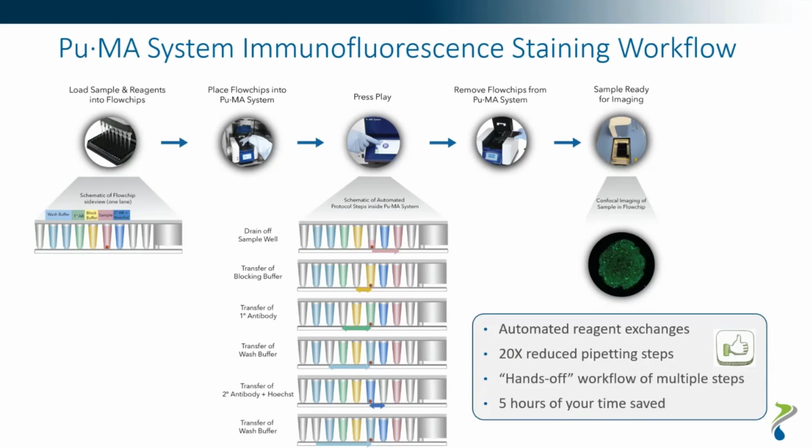After that, the plate with the flow chips is ready to be transferred to the imaging system to acquire your images. The advantage of this workflow is that you really don't need to spend hours pipetting in and out, which is a difficult process, especially if you work with structures that are floating in the well. It reduces plastic consumption and saves you lots of time. And most importantly, it provides pretty good, high quality data.